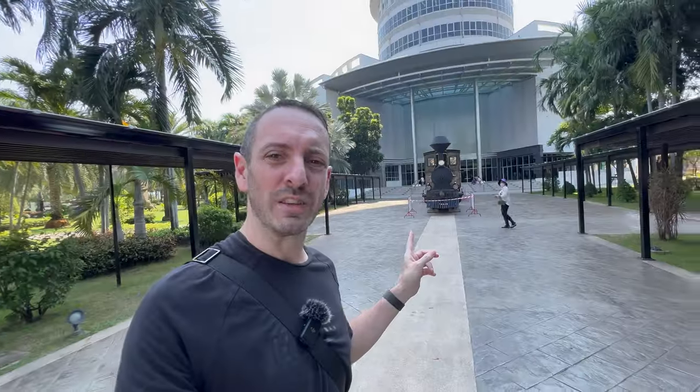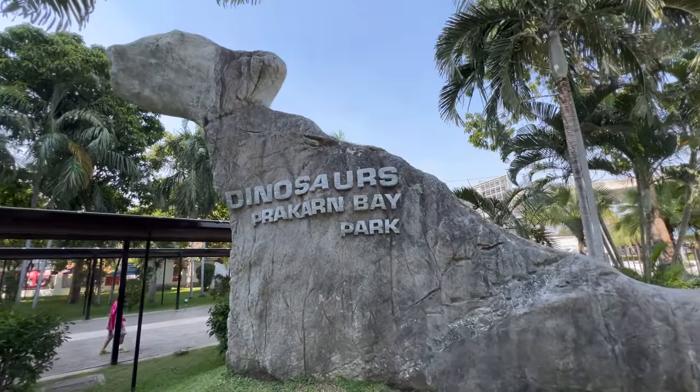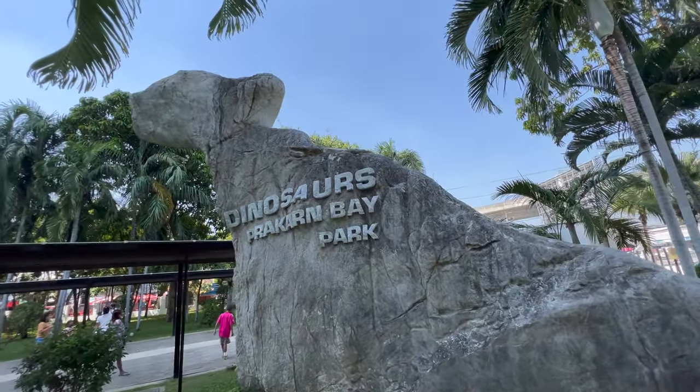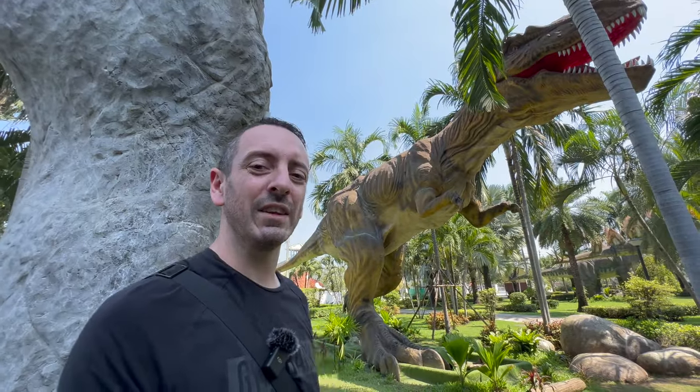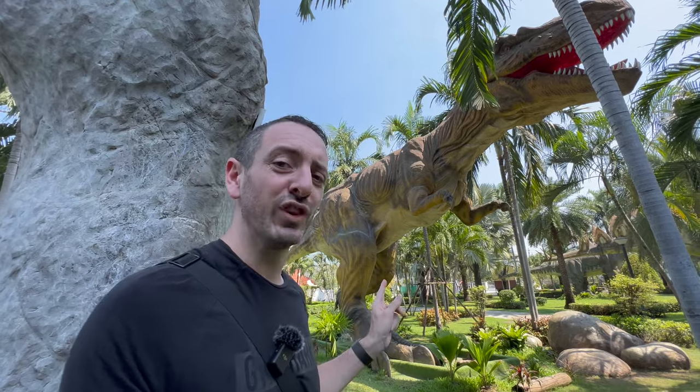So I've just walked in, you can see the observatory there. There's a train there and there's some hidden dinosaurs behind there. Let's take a look around the grounds before we make our way up the observatory for the, well, epic view, I presume. This is typical Thailand garden security. Guard dogs, monitor lizards, T-Rex.